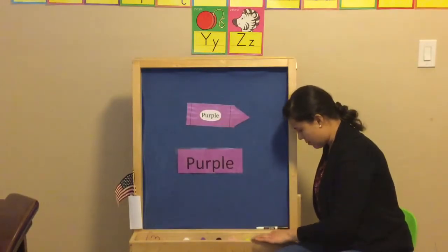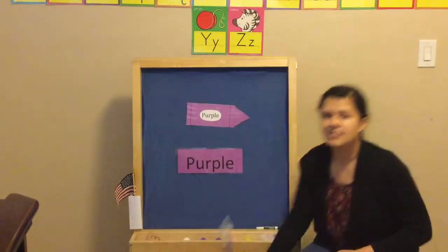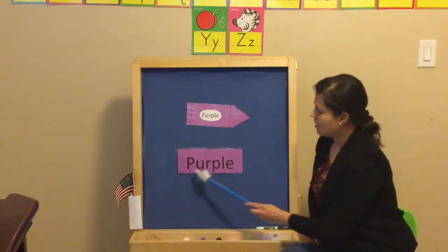Let's sing our purple song. If you're wearing purple, raise your hand, because we're going to read a book and sing the song about the color purple.